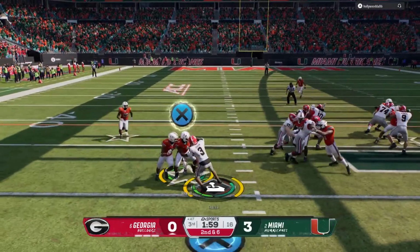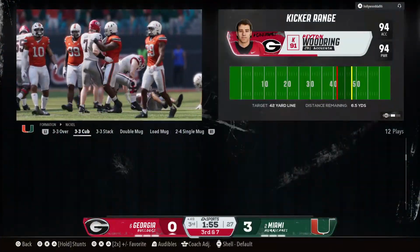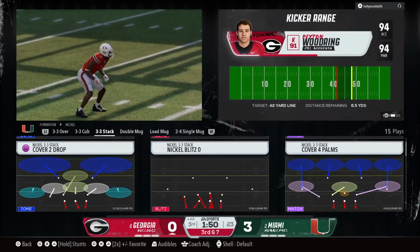Looking for space. It's Frazier. And he never had a chance. Just stopped cold as soon as he got it. And that's why he is an All-American caliber player.